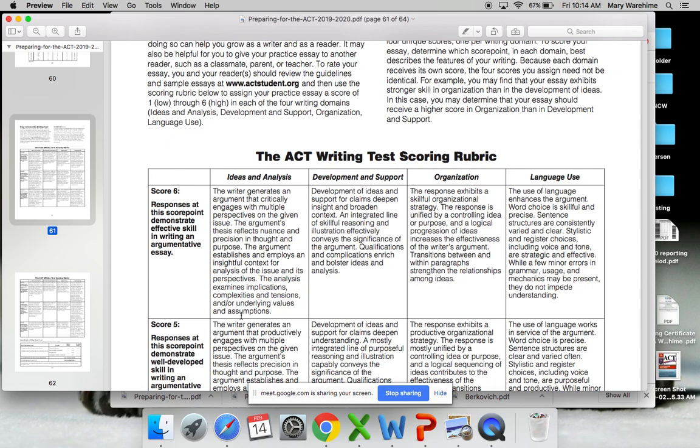But notice you're being graded on ideas and analysis, development and support, organization, and language use. So when you're being graded on these 4 pieces, it's important that you look at this rubric and that you analyze, am I doing this? And I always look at the highest score so that you can see what the ideal is. What are you trying to do?